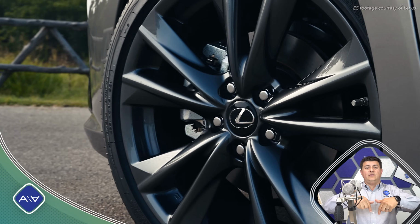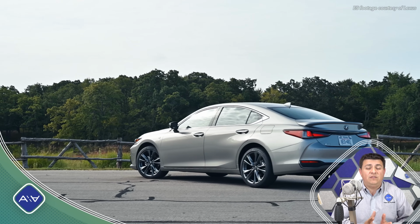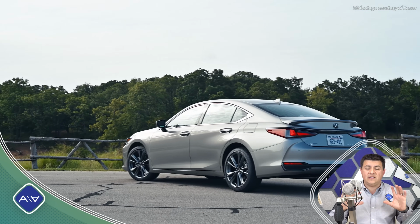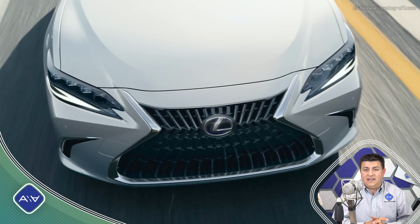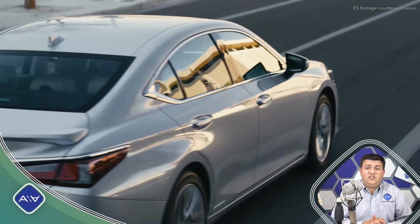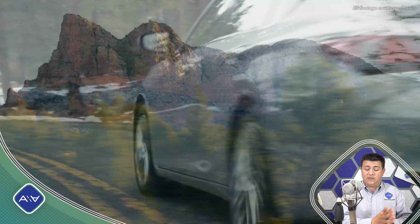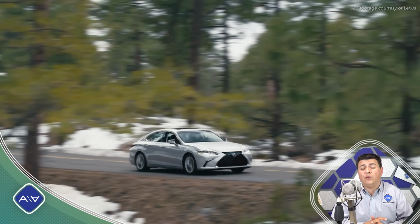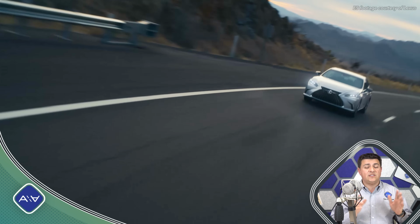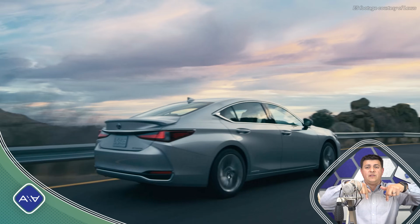Let me know about that down there in the comment section below, and what would you pick if you were shopping in this segment and looking to spend, say, $45,000 to $50,000, really the sweet spot for the Lexus ES. Would you be interested in something like this, or would you go for something like a Genesis G80? It's absolutely not the same sort of thing, but you could get into it with about 300 horsepower for right around $47,700. So definitely in that $45,000 to $50,000 price range. Be sure and let me know what you would do down there in the comments section.